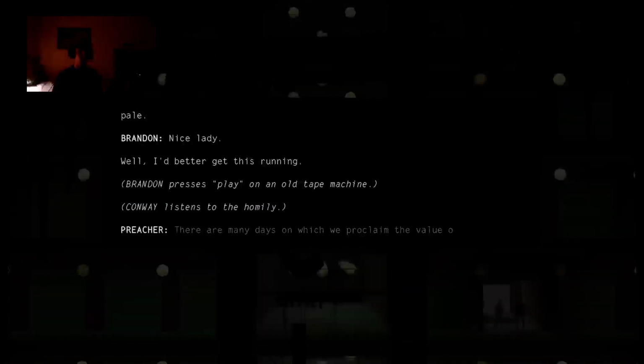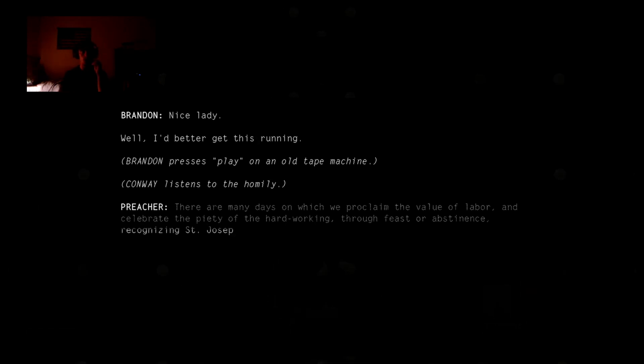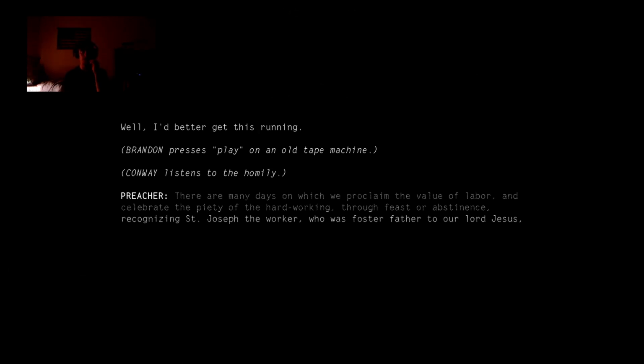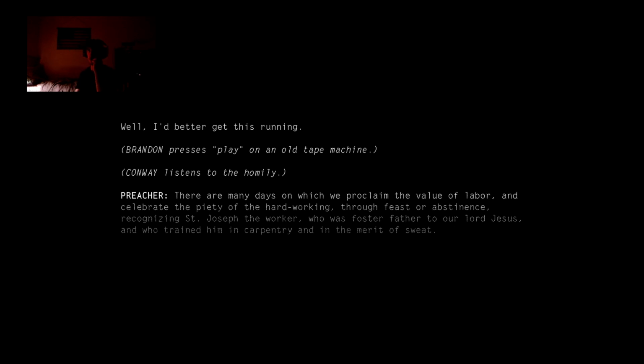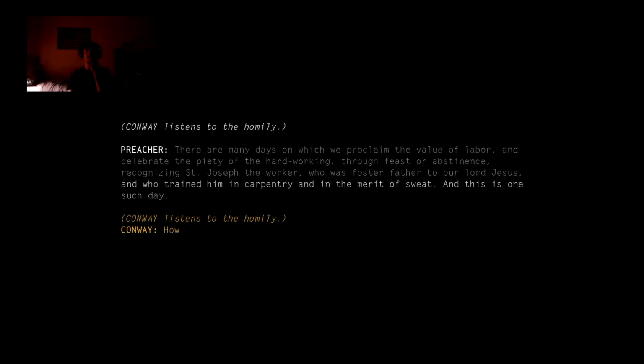Preacher: There are many days on which we proclaim the value of labor and celebrate the pity of hard working through feast or abstinence. Recognizing Saint Joseph the worker, who was foster father to our Lord Jesus, and who trained him in carpentry and the merit of sweat, and this is one such day.